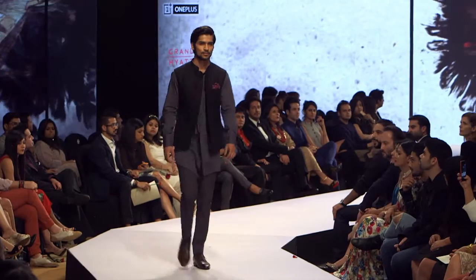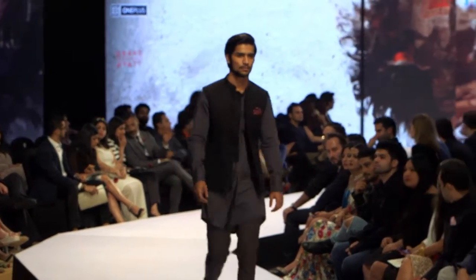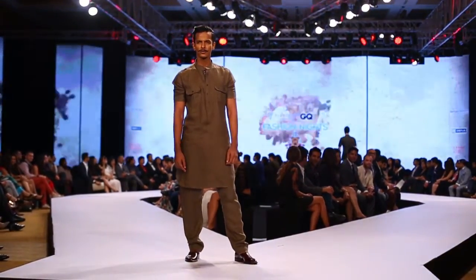The idea is to present the Imperial India brand on a new note. This is our collection line. The Raghavendra Rathore label is a bespoke label, so there's a clear distinction between the two. This you can walk in and pick up clothes.